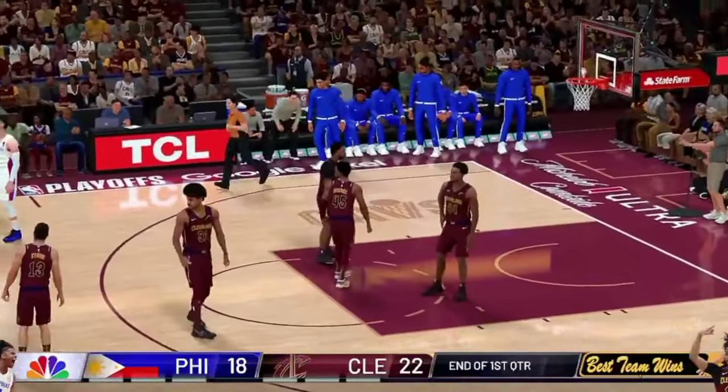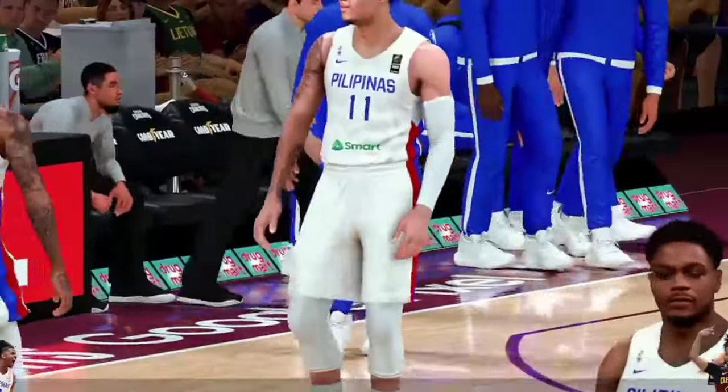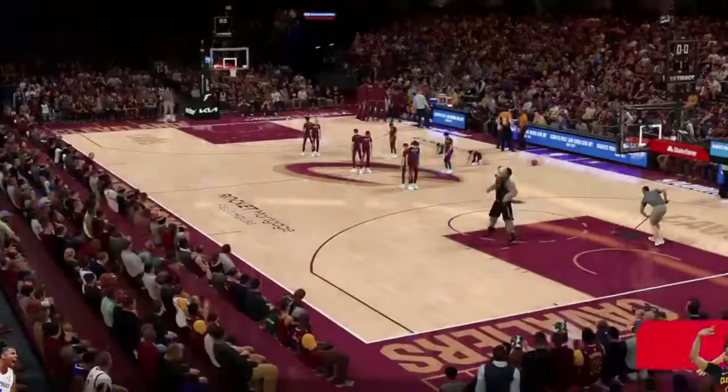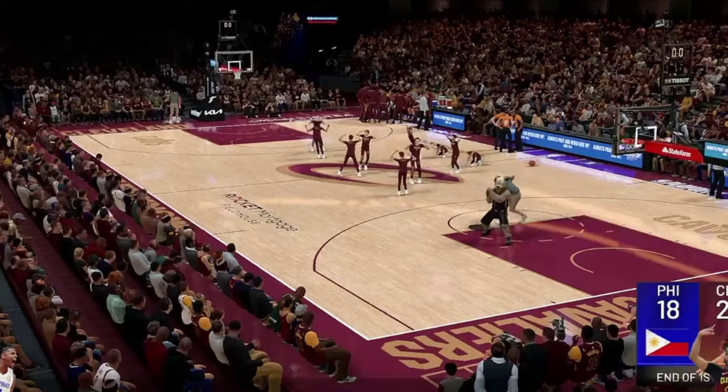Just a big-time effort for Donovan Mitchell, providing a lot of energy for the Cavaliers. 11 points in the quarter. He's on fire. We'll be right back with you shortly.